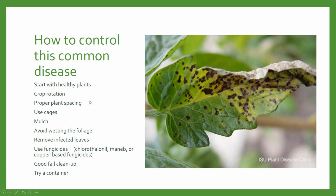And finally, if you do have a lot of issues with this, you can always try a container. Now, this has some drawbacks, but one of the great benefits is you can use potting soil, which is sterile and won't have this pathogen in it. Now, over time, even the large container can build up with this pathogen. And not all tomatoes do great in a container. Some of them just get really large. Keeping a container watered, especially late in the season, can be a little bit difficult. But if you're having big issues with this plant and you can't do good crop rotation, then using a container might be an option for you.